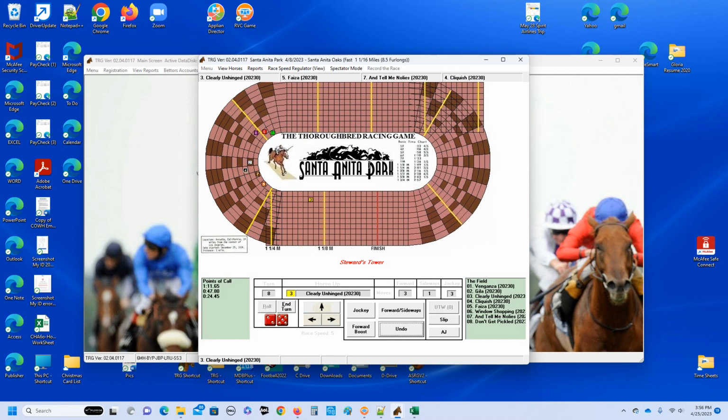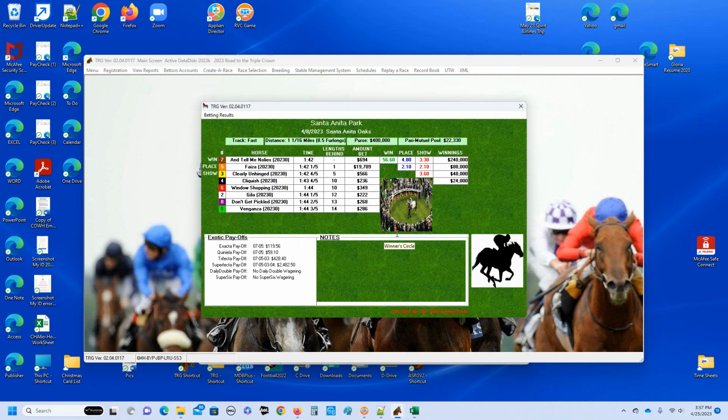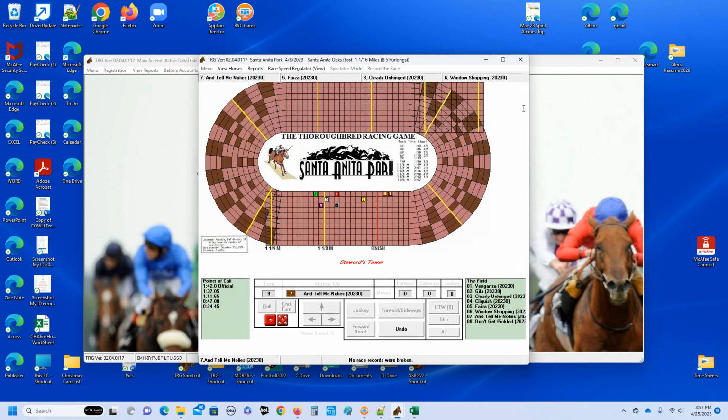And as we get into the home stretch, whoa, you see those two horses, Tell Me Knowles and Friends just whizzed by Clearly Unhinged, and Tell Me Knowles outlasts Friends at the finish line. Yep, Tell Me Knowles is the winner, Friends second, Clearly Unhinged third, Clickage fourth. Tell Me Knowles gets 100 points for the Kentucky Oaks. I assume she'll be in that race.